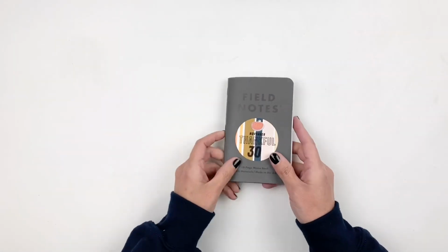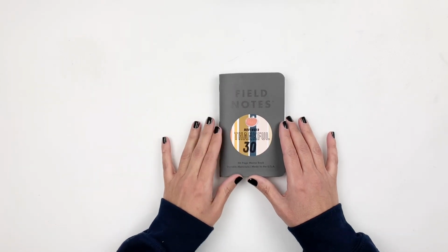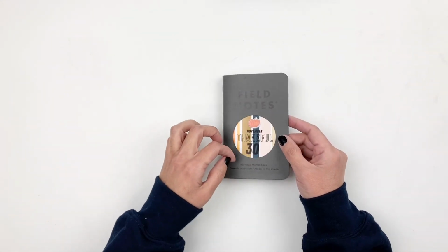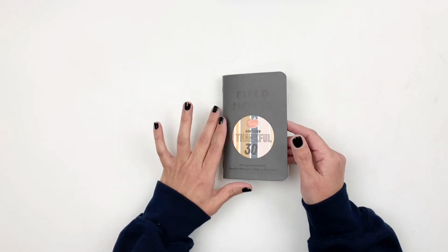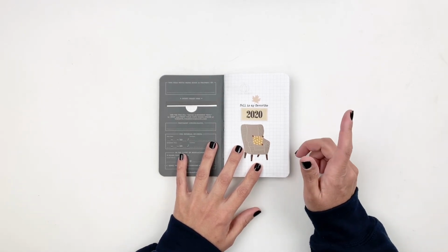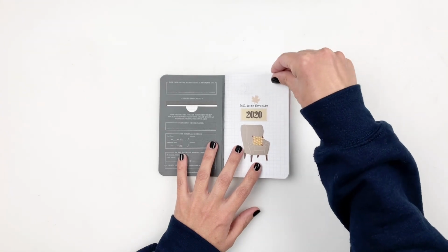So we're gonna go ahead and start with my first field notes, Traveler's Notebook. What I love about these field notes is they had these little pockets that you can slip a card through and create a little title for your field notes. And I love how it turned out. I used the Simple Stories Cozy Days collection. I also used, let's open this up so I can share with you.